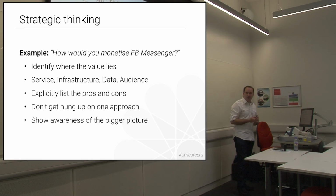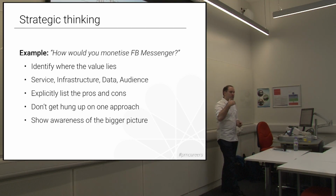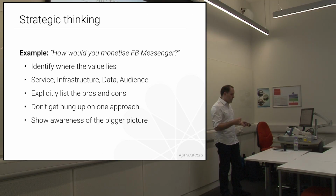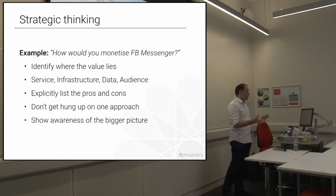Okay, strategy. So strategy is about your ability to recognize that the success of a product is not just about building something that users want, it's also about the business strategy behind it. In other words, how is it going to deliver value to the business? And often that means money, but not always. These questions tend to be about how would you build a value proposition around some product. So an example here, Facebook Messenger. I've also asked people Wikipedia, those sorts of things.